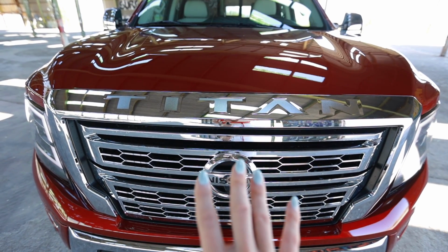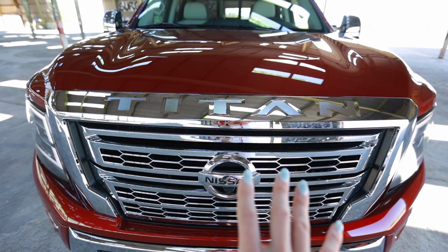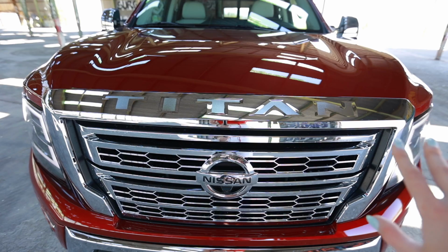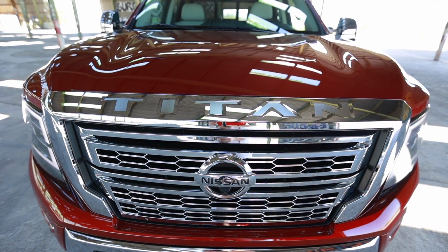I feel if someone from the Roman Empire traveled through time, they would be a fan of this truck. It's just very majestic how it has Titan embossed across the top of the grille like that. That was the dumbest thing I've ever said in my entire life.